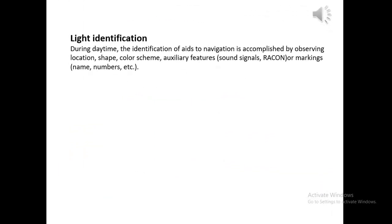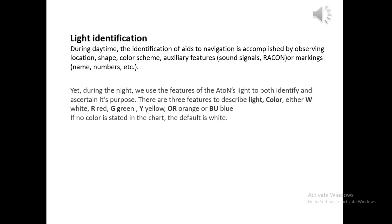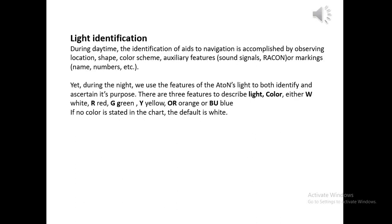Light identification. During daytime, the identification of aids to navigation is accomplished by observing location, shape, color scheme, auxiliary features, sound signals, racon, or markings such as name, numbers, etc. Yet, during the night, we use the features of the ATN's light to both identify and ascertain its purpose.